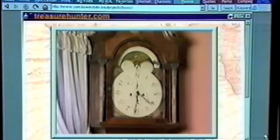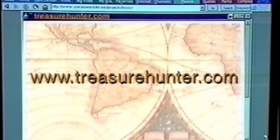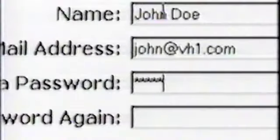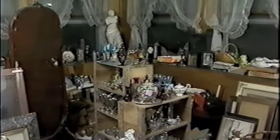Now you can join Jimmy on his treasure hunts, and you can own the unique and valuable collectibles he discovers in the farmhouses, attics, and barns of small-town America. On the internet, just log on to treasurehunter.com. To bid, you'll be asked to register and give a username and password to keep all your information safe. Then you can place your bid and hit submit. It's that easy. When you're the highest bidder, you'll be able to take home one of Jimmy's uncovered treasures.